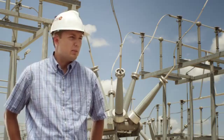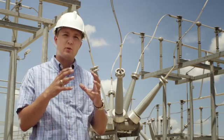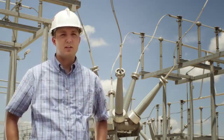It's like putting a puzzle together. Try to figure out how to get all this stuff to operate as one cohesive unit so that the system stays on and customers' lights stay on.